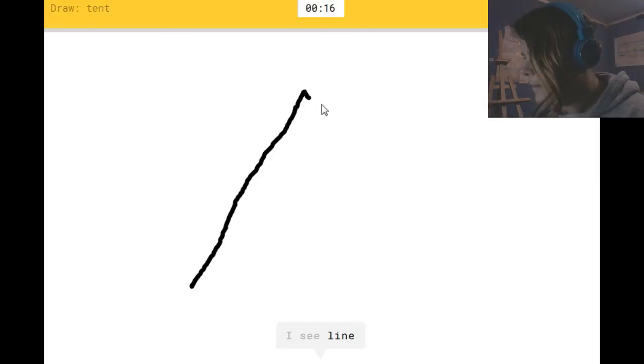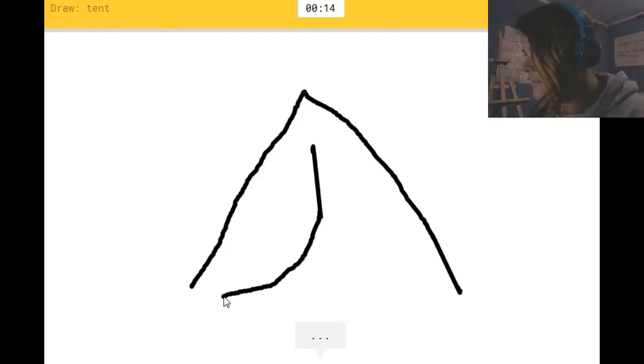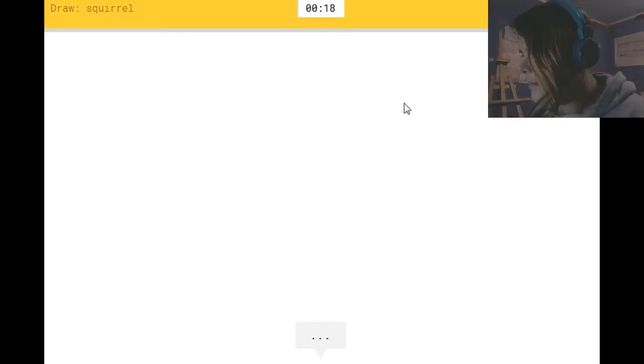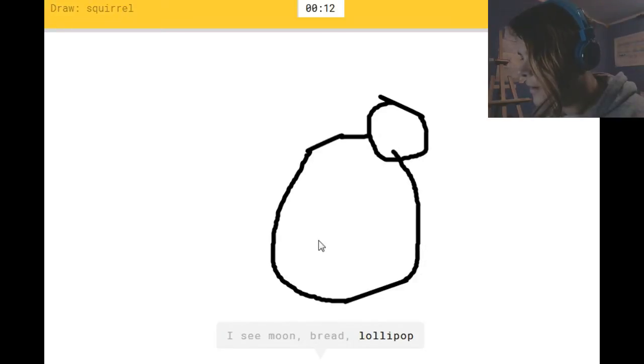I see line. You see yourself. Me. So I know. Awesome. It's tent. Yeah, a fucking squirrel. How does one draw a squirrel? I see moon. Or bread. A lollipop. Or lollipop. How is that a fucking lollipop?